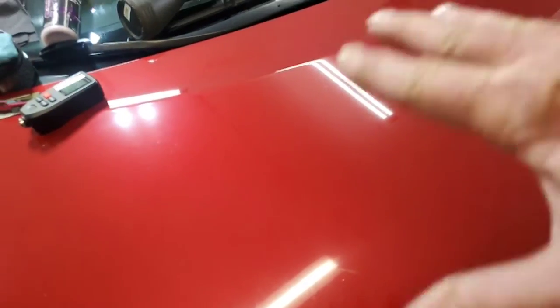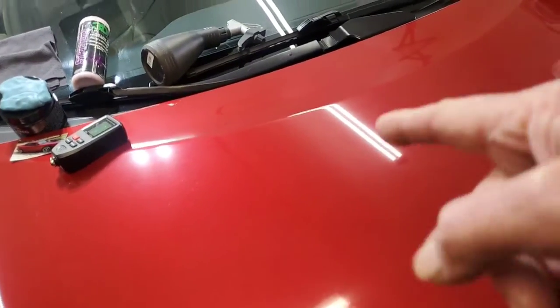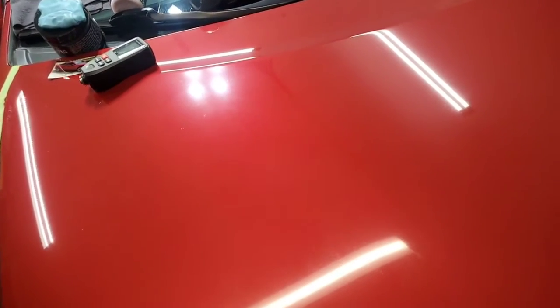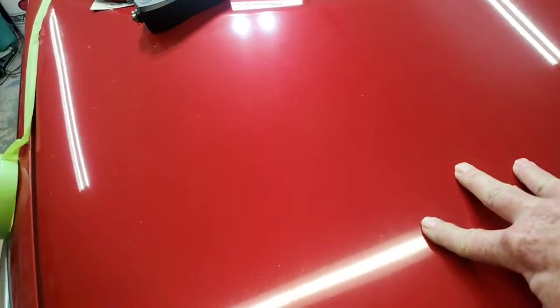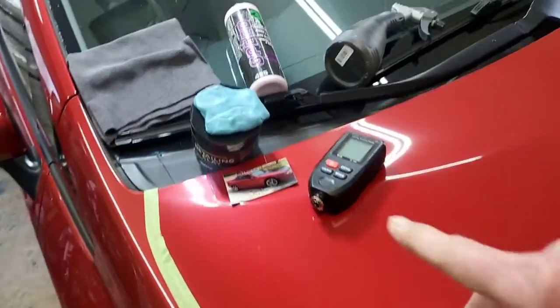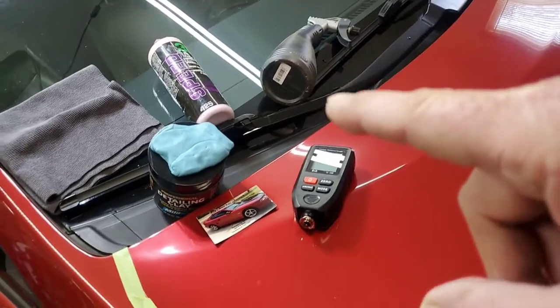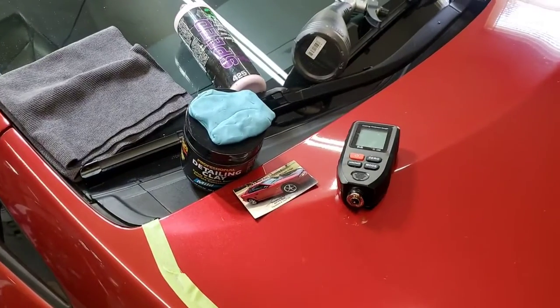I just finished deconning this hood, which is where I'm going to focus, because he needs his car back tomorrow, and I may take it back to him this afternoon. But I deconned this paint earlier, and I'm getting ready to clay bar it. I got my clay bar out, got my clay lube out. That's a mild grade.